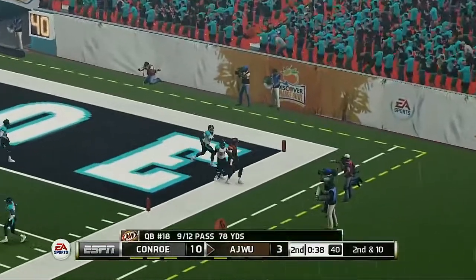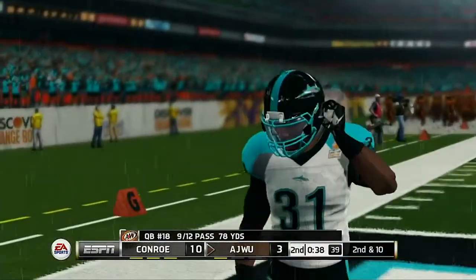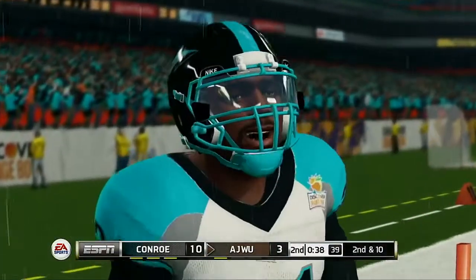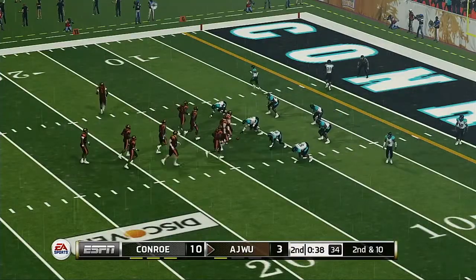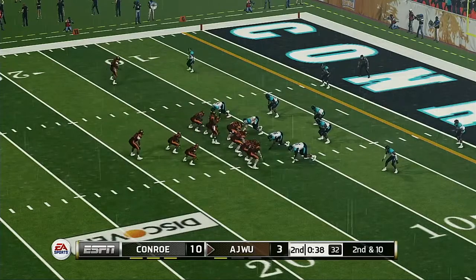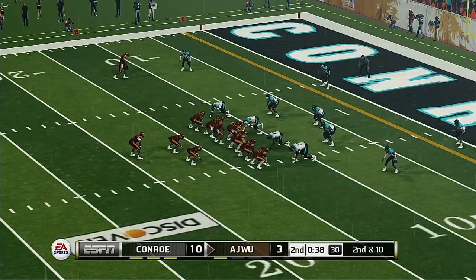Gets rid of it quickly. You know, when you feel pressure like that, the worst thing you want to do is just throw the ball into coverage. He got away with one right there. He's very fortunate. Next time, he should just throw it away out of bounds. Here's the 8th play of the series.